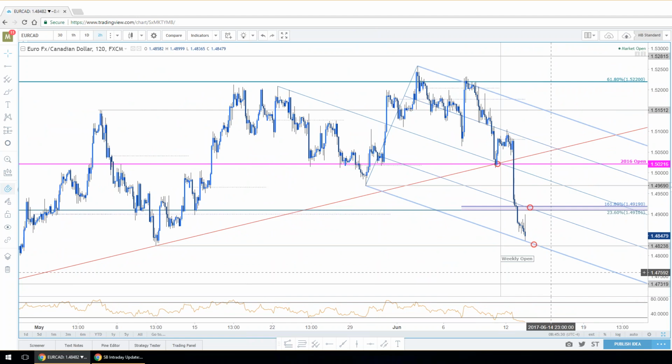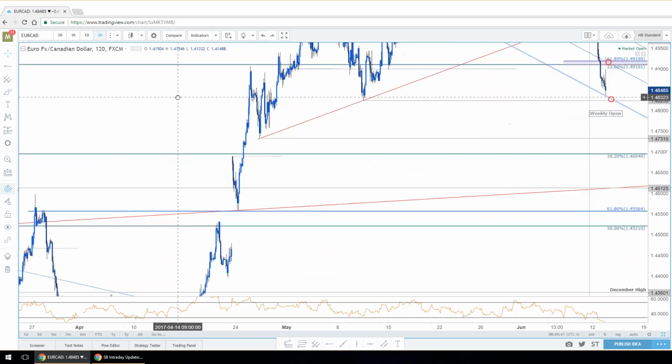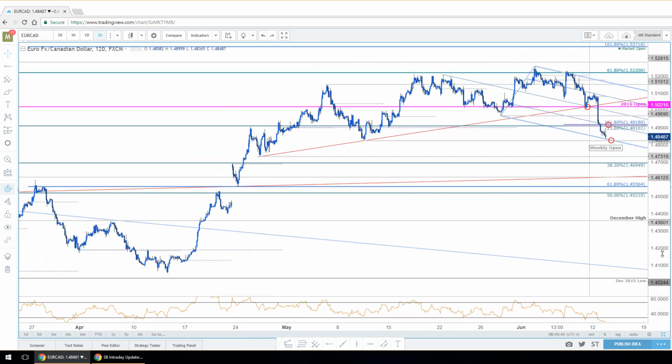Be wary of trying to short this from now. If you're holding shorts, I wouldn't be bailing just yet. Keep in mind, momentum is in its deepest oversold territory that we've seen in a couple of months, and you don't want to necessarily fight that. As long as you're in that oversold territory, the market is in your favor.